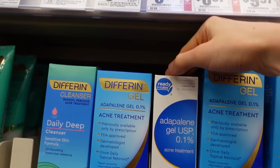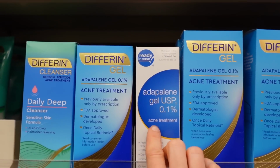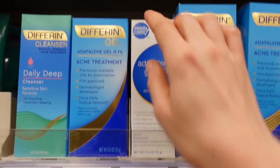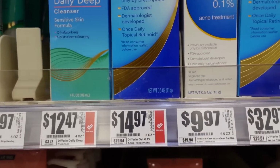I've never heard of this brand, Ready in Case. Is this like an HEB store brand of Adapalene? $9.97 for half an ounce in comparison to $14.97.